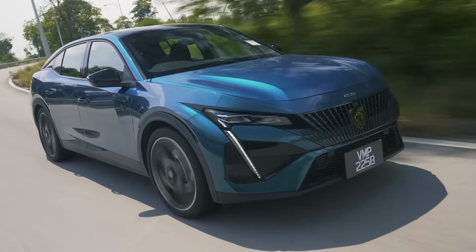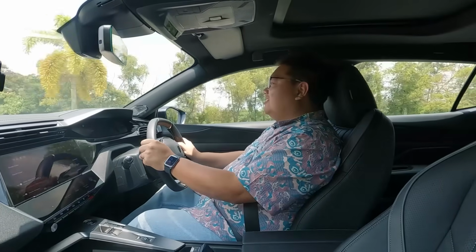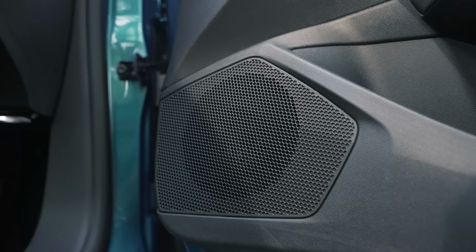New for the 408 though is active sound control. So put it in sport mode, plant your foot down, and you get a bit of a deeper engine note. Now most of this comes from the speakers, of course, not the actual engine itself, but yeah, it's quite exciting. It sounds pretty decent, I'd say.